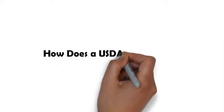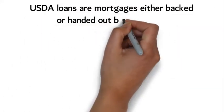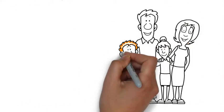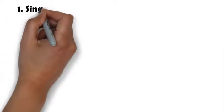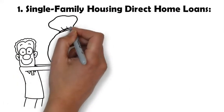How does a USDA loan work? USDA loans are mortgages either backed or handed out by the USDA, meaning that the government will cover the debt in case of default. These loans go to low to moderate income families under one of two primary programs. Number 1. Single-Family Housing Direct Home Loans. These provide assistance to low and very low income applicants to repay their mortgage.